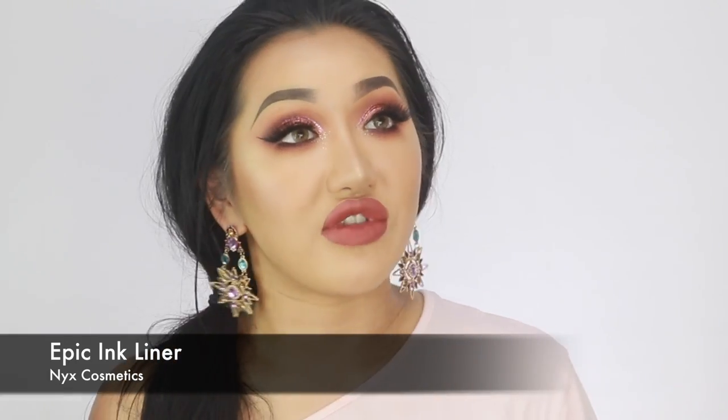So I want to quickly mention them right now. This is an eyeliner from NYX called the Epic Ink Liner. If you guys don't have this, girl, you need to run to your store or go on the Dupes website right now and order yourself one of these eyeliners. This is even better than the Kat Von D Tattoo Ink Liner. I have that one from Kat Von D, and it's not as black as this one.